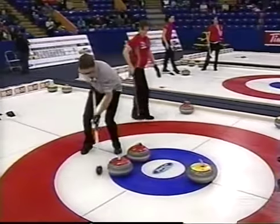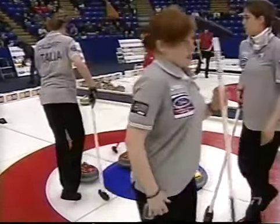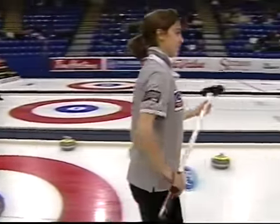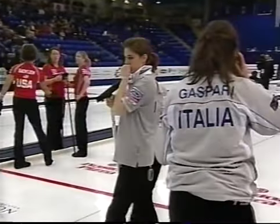Hammer it back, move it far enough. No, not quite. It looks like it's one red at the back. And it is 6-4, the U.S. leading after 9. But that was a good shot. That was a tough shot. That was an excellent shot.